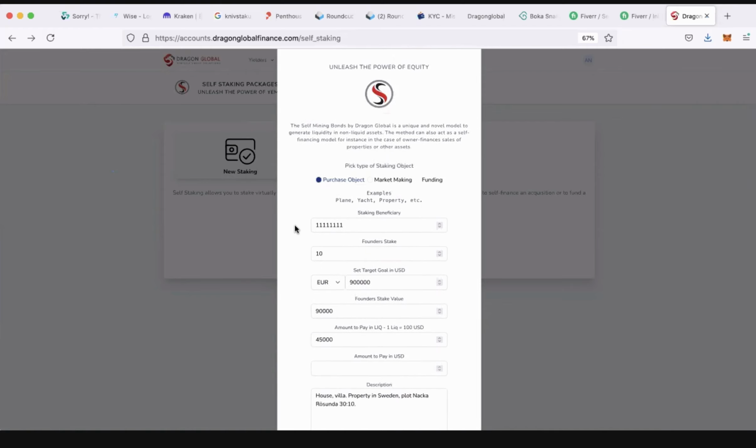It will immediately start once you have put in the founder stake. The founder stake will be visible on your account. It will charge your account for this. But it will increase as you have the institutional matching and matching stakings come in, which you will see in the back end. That was model number one.